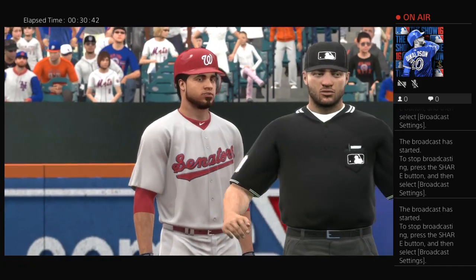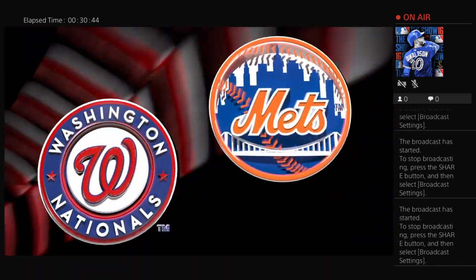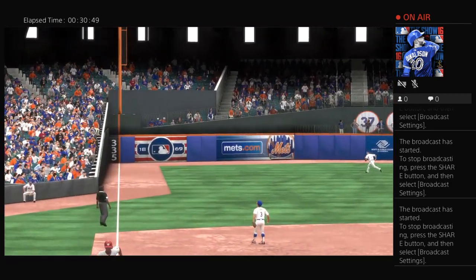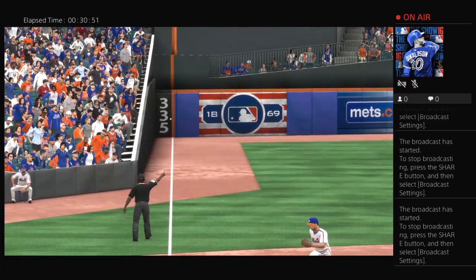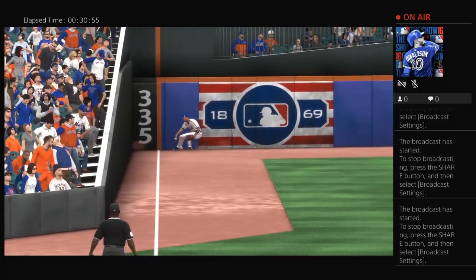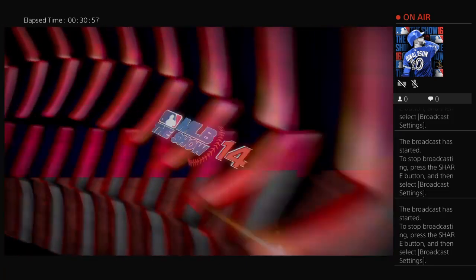Well, time for another old baseball cliche. It's a game of inches. And it was on this ball. Take a look at how close this is to the foul line. And this is not a fair ball by a whole lot, but I guarantee you he'll take it. He pulls into second with an RBI double.